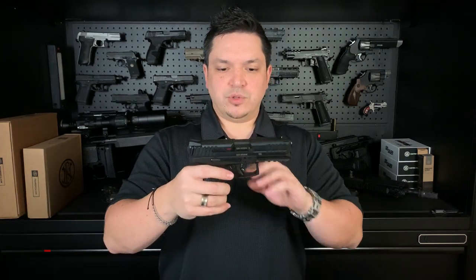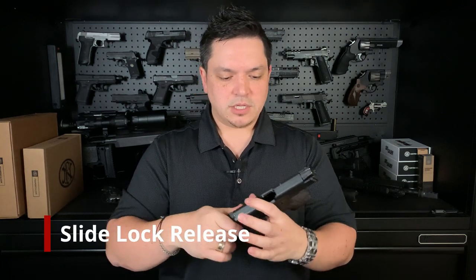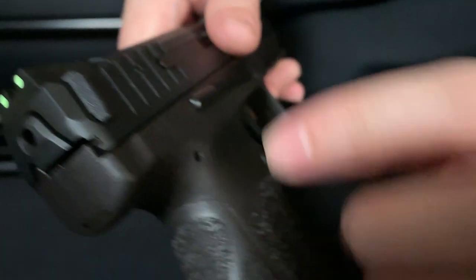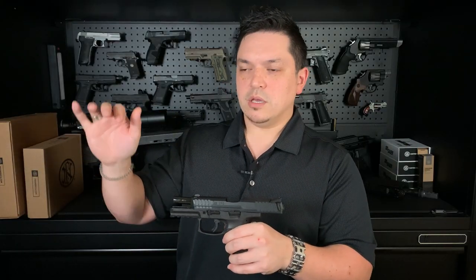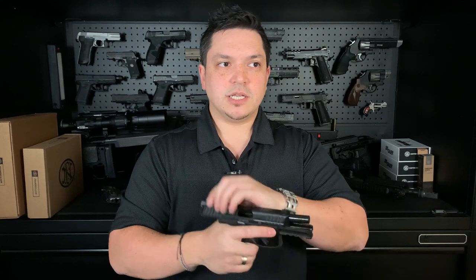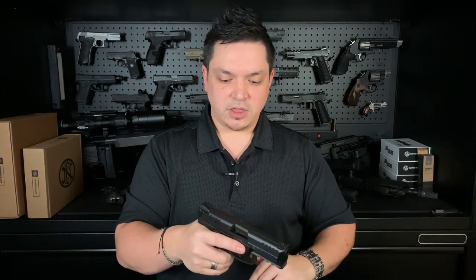Let's go ahead and jump into the controls here. So right here we have your slide lock release, which on this model is nice because it is ambidextrous from the factory. It doesn't stick out very far, but similar to the Walther PPQ, it's fairly wide. So it's easy to manipulate that slide lock release. I wouldn't, most times, count on using that to send the slide home after you load in another round. However, it is easy to manipulate the gun in that way. I still recommend to, of course, slingshot that slide back and let her fly.